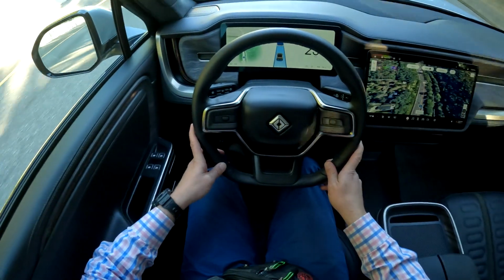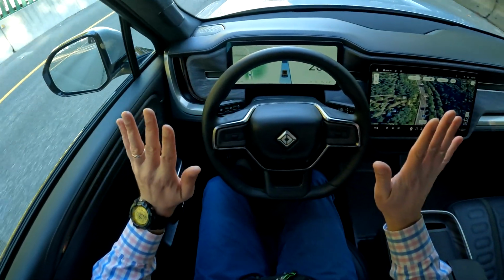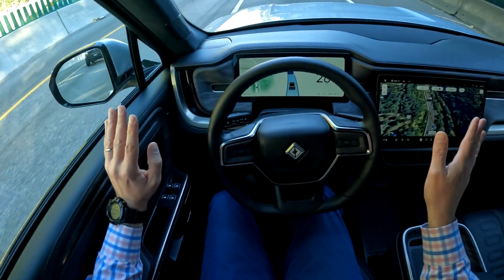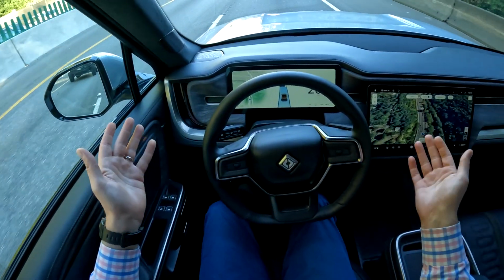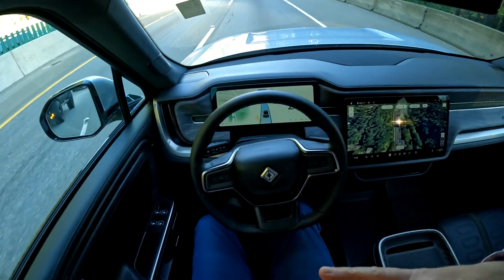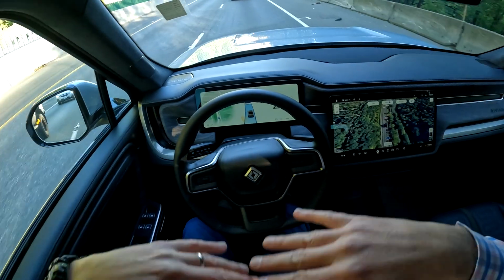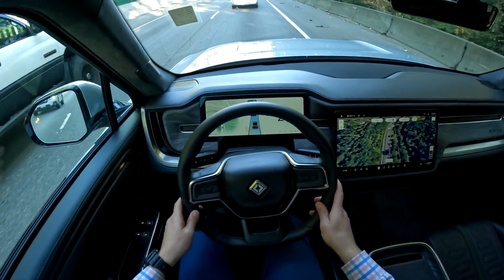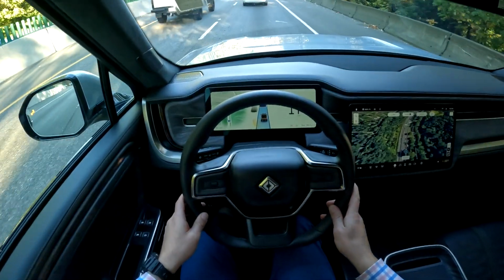So yeah, these ADAS systems, I can't tell you how awesome they are. If you drive in stop and go traffic on the highway, it'll make your life so much easier. With the vehicle taking the workload of driving on the highway for you, whenever I turn it on, I can feel a whole weight of stress just kind of lift off my shoulders. It is so nice, and it makes my driving experience so much better.